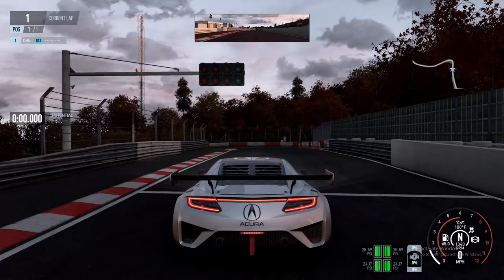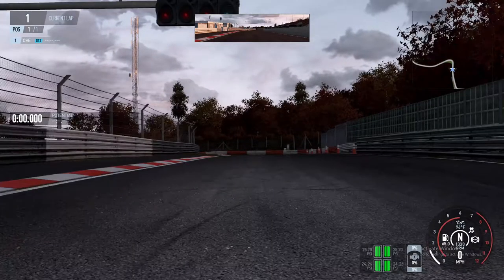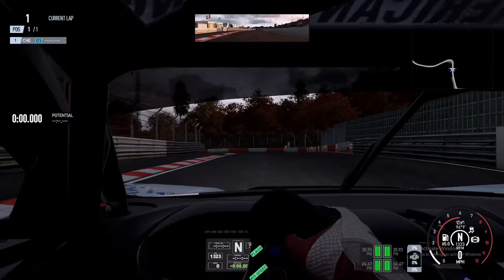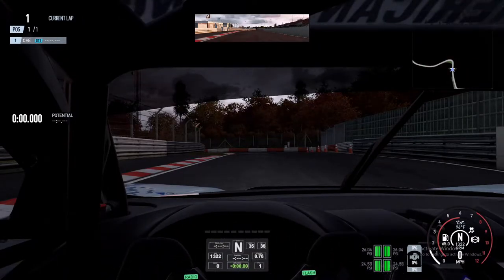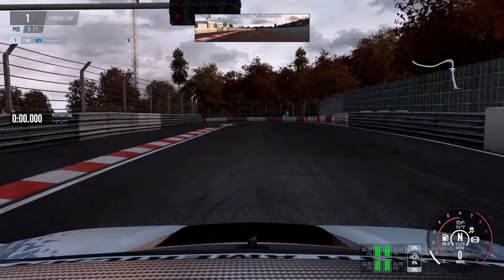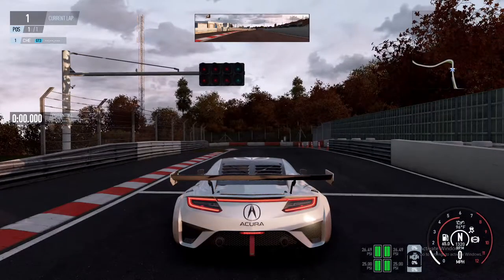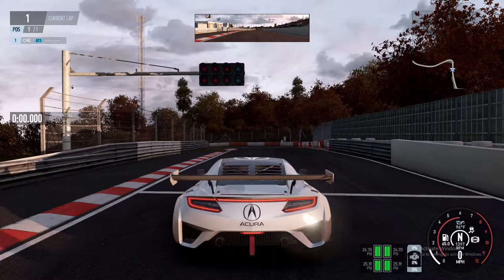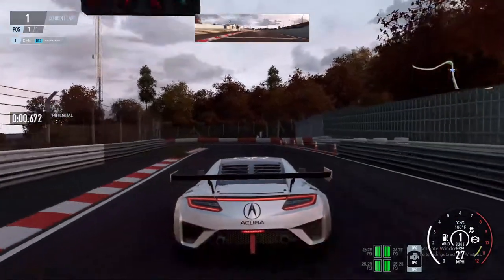So just going to go through the camera angles. I'm going to stay at chase, but obviously you have the GT3 version of the wheel here. You have that side cam with the netting. I'm not 100% sure what that is called. And then you have this nice view here. So without further ado, we have nice tires. Let's not waste that and let's get into it.